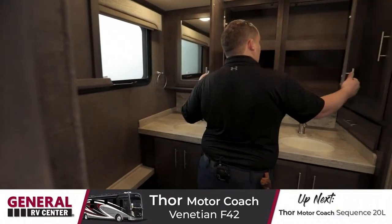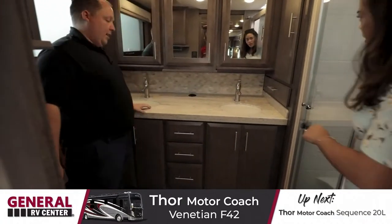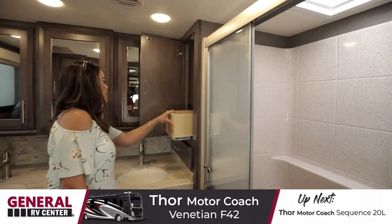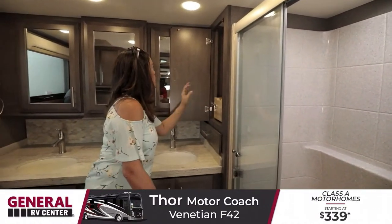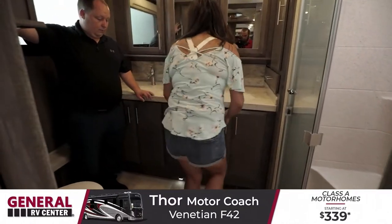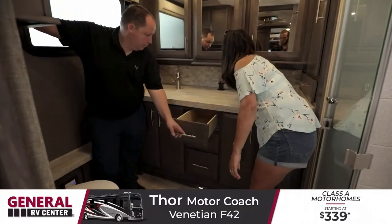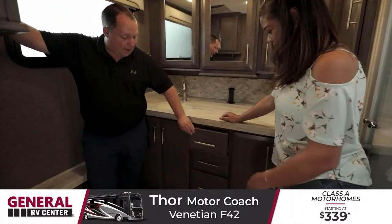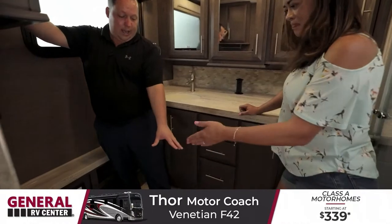It is super nice. Andrea, what's that right there? Probably for your linens. Oh, yeah, it's got a drawer here on a slide. That's a great feature, and then plenty of storage underneath. And you get drawers here. Oh, Matt, look, we missed this. Oh, another tower of power in the bathroom. I love that. Right there, we have another drawer.